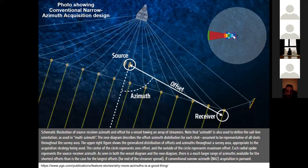So at the zero offset, what you can observe is that there's a larger range of azimuths for the shorter offsets than you can see at the larger offsets. So that's a limitation of the narrow azimuth design for seismic surveys.